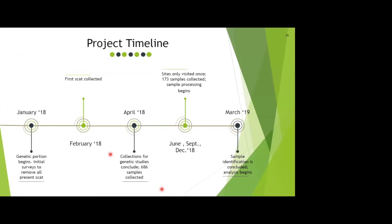And as for our project timeline, our project officially commenced in January 2018, where there was a preliminary survey to remove all present scat, so we would know for sure that all of the scat collected occurred during the 2018 year. Our first scat sample was collected in the first week of February. The genetics portion of this project was concluded in April. We collected a total of 686 samples by April 2018.